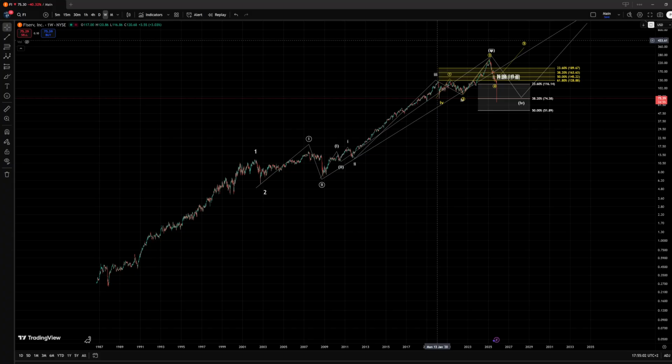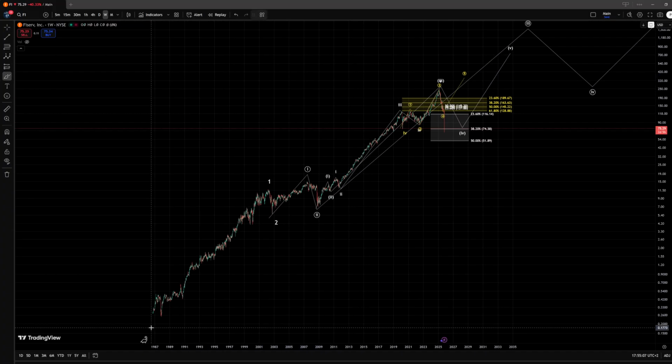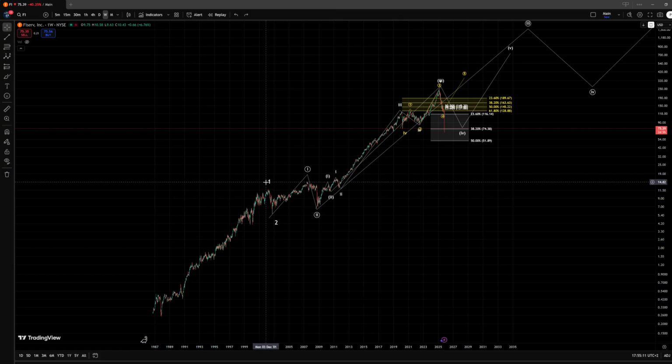In this video we are looking at Fiserv. It is time for an update, and on this chart we have been tracking the idea of a larger wave 1 that has formed to the upside. Now we have been tracking the wave 1 as having a top here. It is possible to consider the top here as well, by the way.